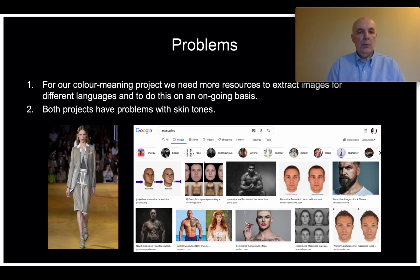Look, we're not without problems. So for our colour meaning project, we need more resources to extract images for different languages and to do this on an ongoing basis because colour meanings change over time. And if we can actually extract the temporal variation in colour meanings, we actually have the possibility of a route into data-driven colour trend forecasting, which could, in my opinion, be incredibly disruptive in a good way on the colour forecasting industry.